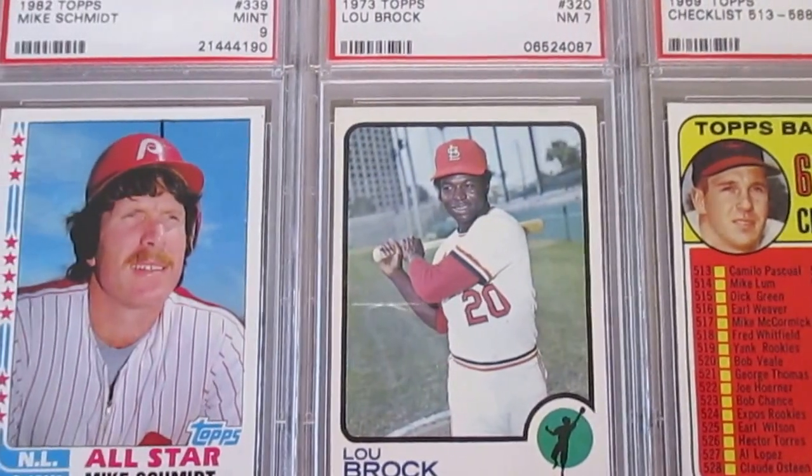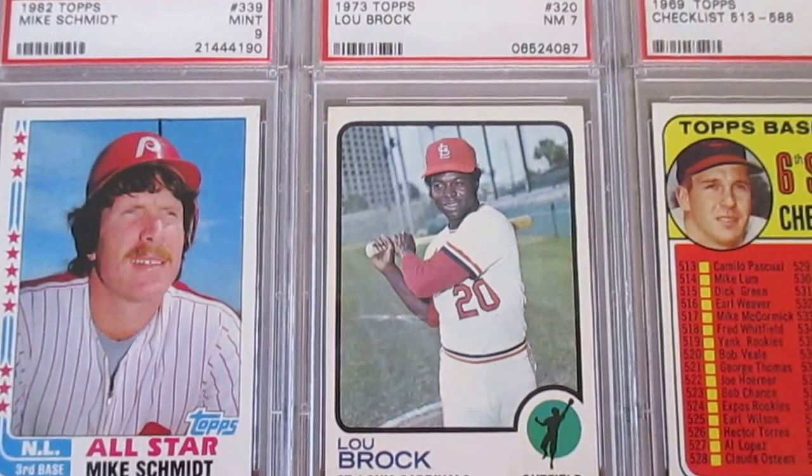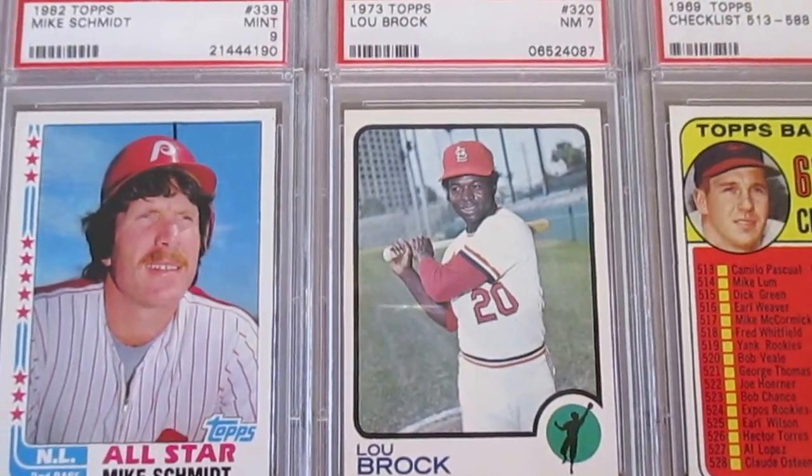On here, this 73 Topps Lou Brock for my Lou Brock collection. Looking to pick this up for a while. Just didn't want to pay more than $10 for it. Was able to pick this up for around $8 when I bundled these over that 4-day period.